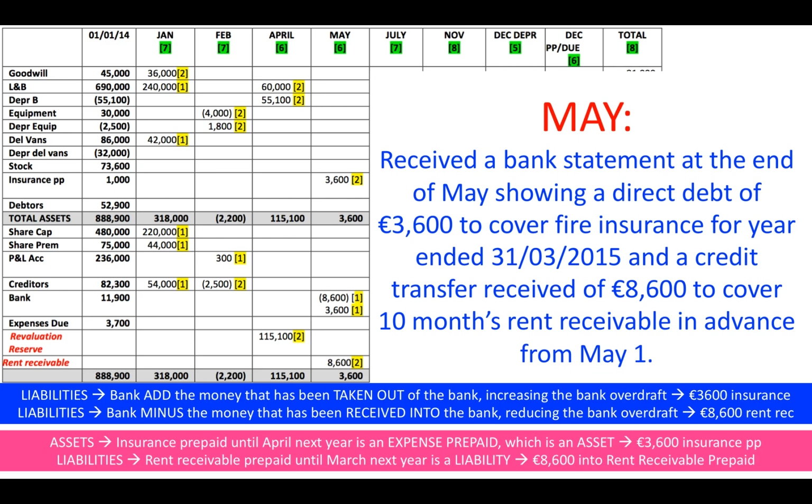So in the bank, let's talk first of all about the direct debit of 3,600 that came out to pay fire insurance. That will increase my bank overdraft figure. So plus 3,600 there. Whereas the 8,600 that was received for rent received is coming into the bank, so that is going to reduce the bank overdraft figure. So minus 8,600 here. Now what I do is I think about where I am going to put these two items.